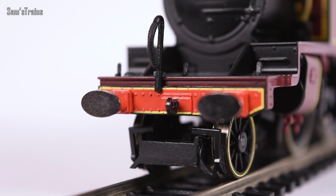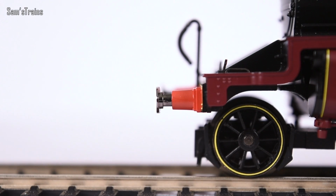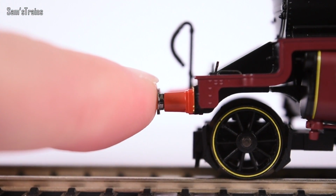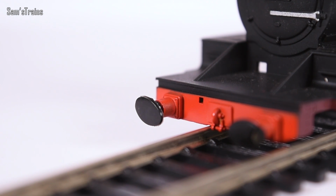And down on the buffer beam you can see loads of riveted detail. We have the vacuum pipes pre-fitted, and we also have these very beautiful, very large oval shaped buffers which are sprung. Look at that. Made of metal too, which is very different to the 1980s model, which had plastic buffers which were not that great looking, and they certainly weren't sprung.